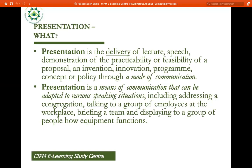Again, it's a mode of communication. However, it is distinguished by being structured and result oriented. It has a clear objective in mind. That is when it's a presentation. Some other people said you can adapt this mode of communication to various speaking situations. For instance, whether you're in a worship place addressing a congregation, or in the office, in the workplace and all that. So all of this just centers on the fact that it is critical for communication. But you may be communicating again, as I said, without presenting.